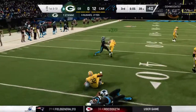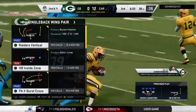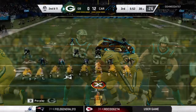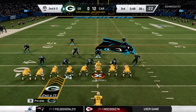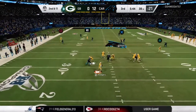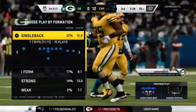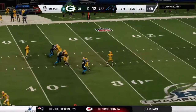Here's a run on first down that doesn't accomplish anything. In fact, he's going to be tackled behind the line for a loss of 1. It'll be a loss of a yard, and it'll be 2nd and 11 at the 38-yard line. Throwing is Rodgers. And Rodgers is going to go down. He's sacked. Short. What an effort from him on that play. Big tackle for a loss of 11.